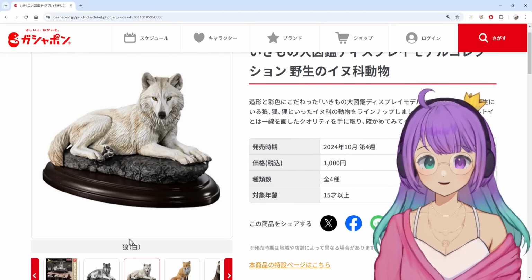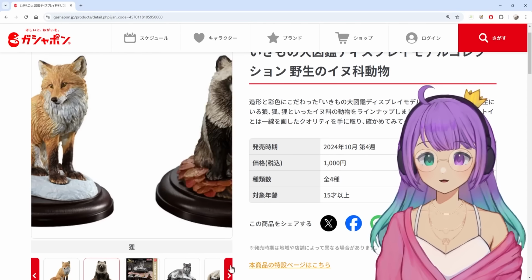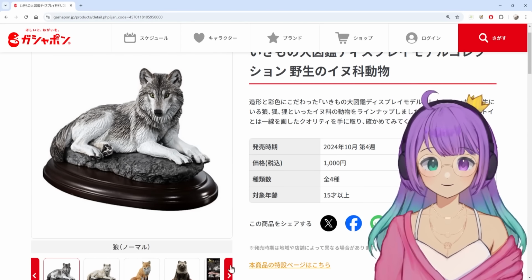Is this Lorien? Oh, little fox friends. They do look really well made. Unfortunately, 1,000 yen gachas aren't really in my budget, but I bet they're cool.